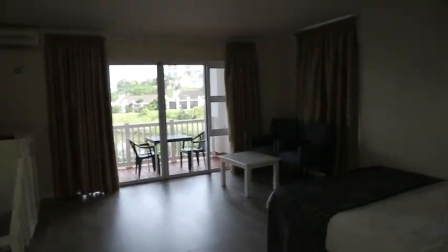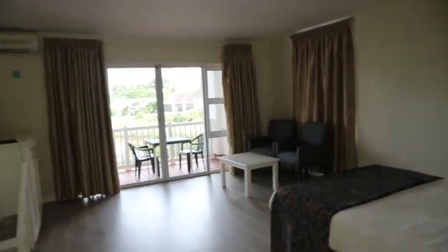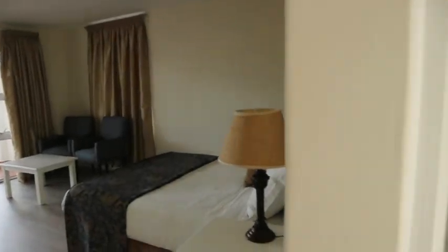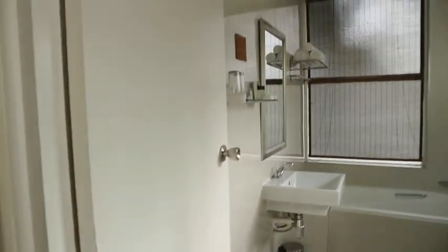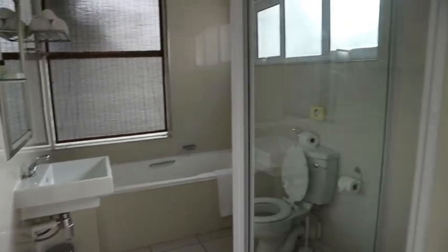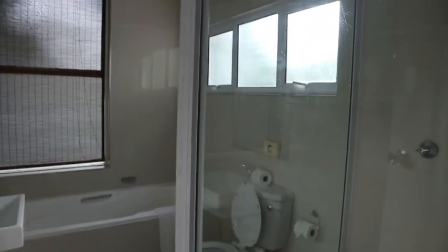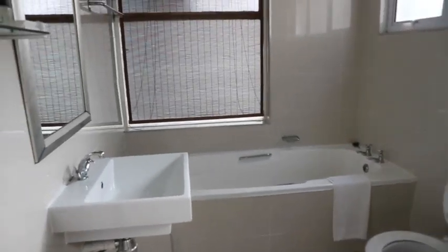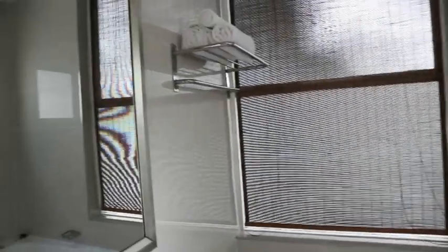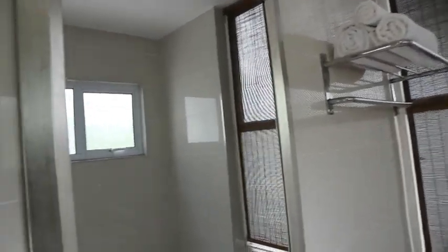This is the room. Nothing fancy. Very simple and cute. When you enter the room, right here is your bathroom. We have a shower, a small inner shower. Nothing fancy. And then you have a bathtub, toilet right there, mirror, your sink, your towels.